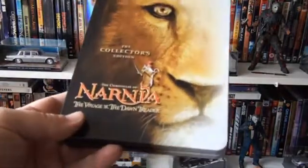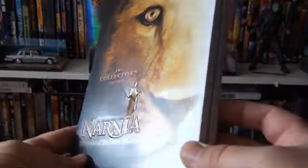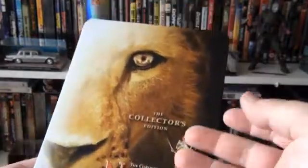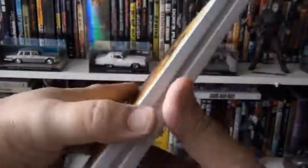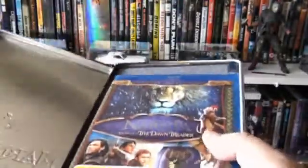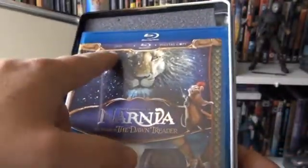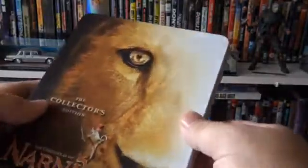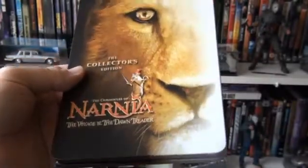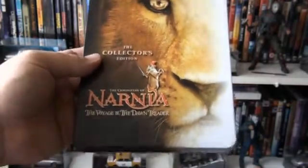Next up is The Chronicles of Narnia, The Voyage of the Dawn Treader. This is a release from Australia. It comes with this tin case. This is all embossed. And inside is the regular Blu-ray case. It also comes with the DVD and the digital copy. I haven't seen the movie yet, but I have seen the first two films, and I enjoyed those, so I guess I'm gonna enjoy this one as well.